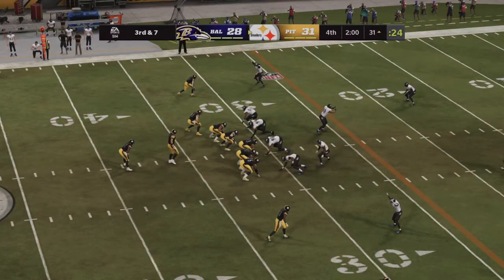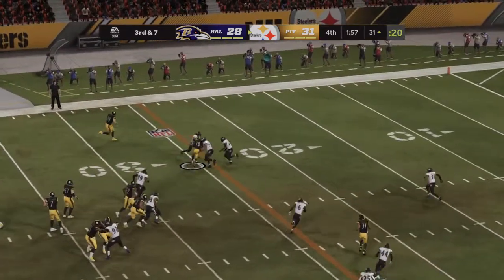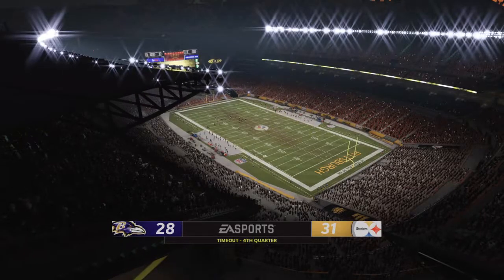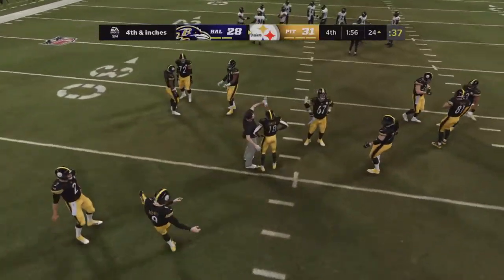So the Steelers with a football as we get you reset. They're facing a critical third down now as they try to hold on to this lead. Quick completion here to Johnson. And now right out of the 2 minute break, we'll get a timeout used defensively with a minute 56 to go.